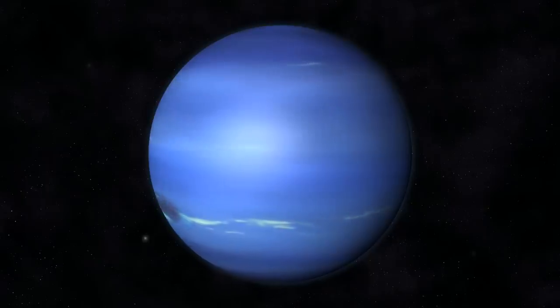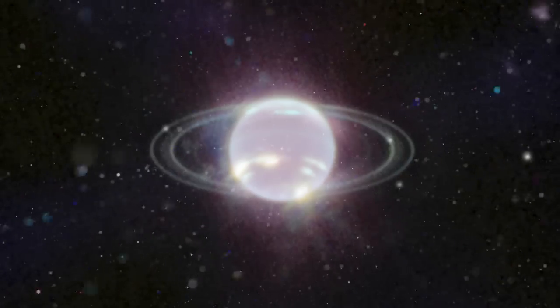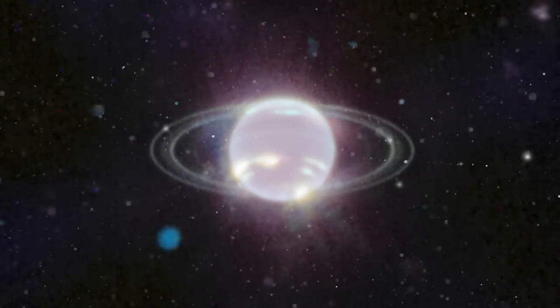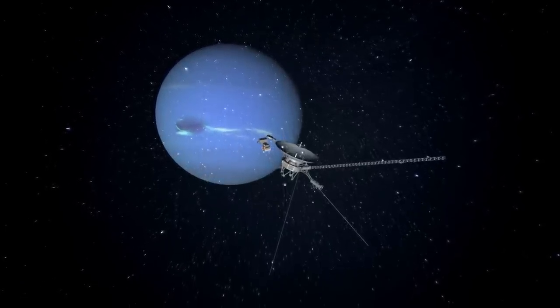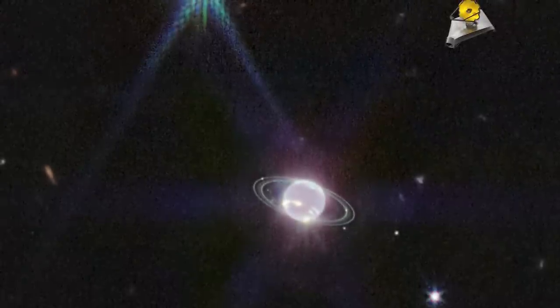It's the first time we've gotten a detailed look at Neptune's ring system in over 30 years. And let me tell you, it's a sight to behold. So what's so exciting about this new image is that it shows some fainter dust rings around Neptune that even Voyager 2, the spacecraft that flew past the planet back in 1989, couldn't reveal. It's a pretty big deal.